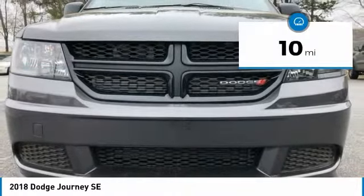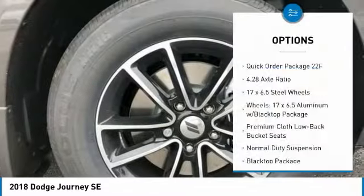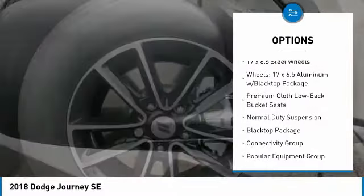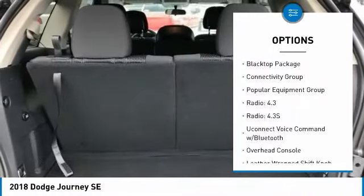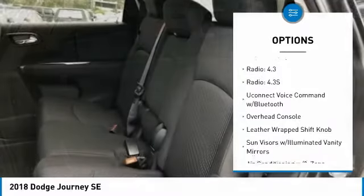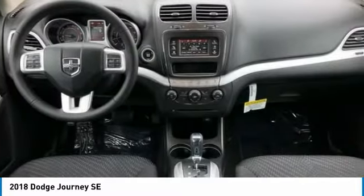This vehicle has less than 100 miles. Here are some of this vehicle's great options: traction control, leather-wrapped steering wheel, air conditioning, dual airbags, power steering, four-wheel disc brakes, electronic stability control, trip computer, CD player, rear window defroster.